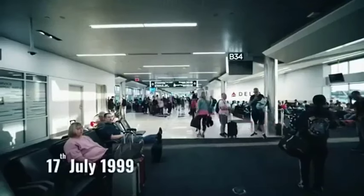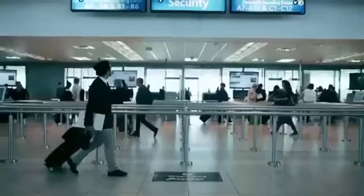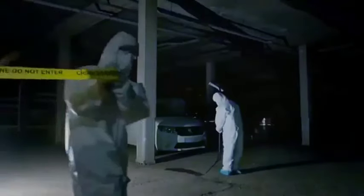Saturday, 17th of July, 1999. It's the first weekend of the school holidays, and Heathrow Airport is full of families looking forward to getting away for a summer break. But in the car park of Terminal 3, an abandoned piece of luggage changes the course of Senior Investigating Officer John Corrigan's day. The suitcase was abandoned on a trolley.